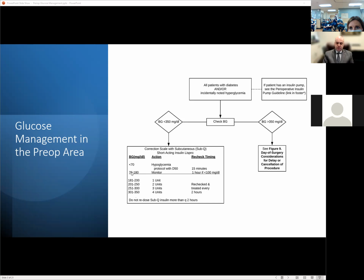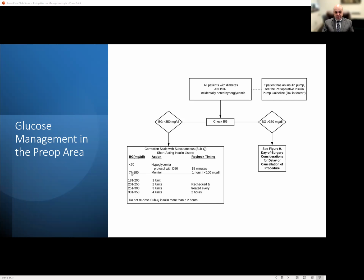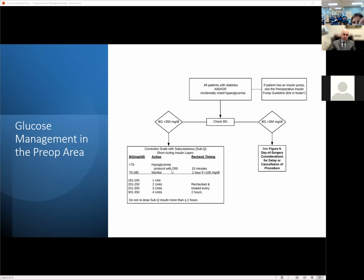And this threshold is actually going to stay the same for pre-op and intra-op areas for inpatients. This is an important distinction, because we don't want to be as aggressive with the outpatients, as potentially we're not able to keep as close an eye on the outpatients. If the blood sugar happens to be less than 70, the hypoglycemia protocol gets activated and requires some supplementation with D50. Again, this is supported through the orders.